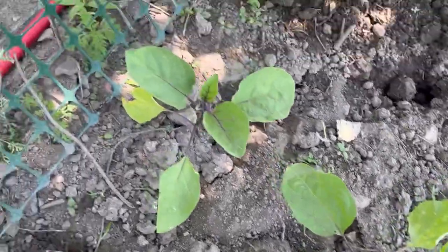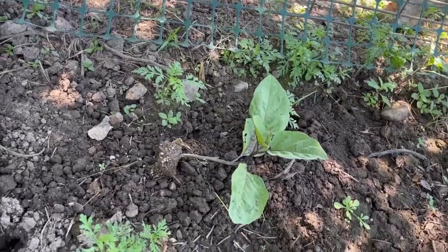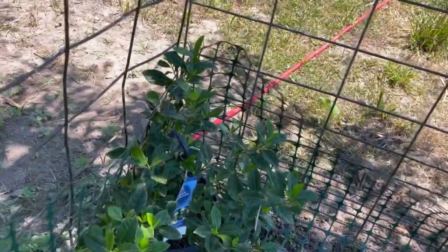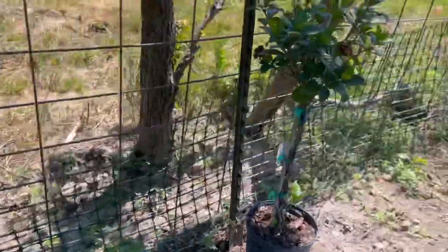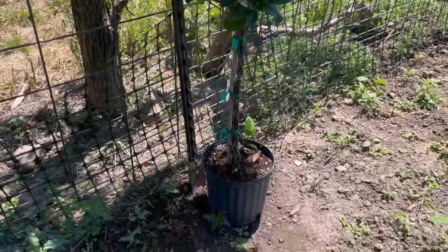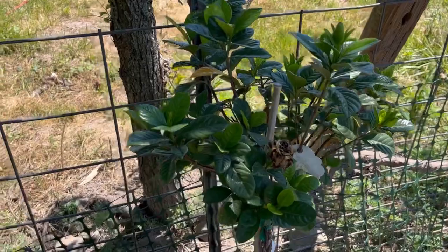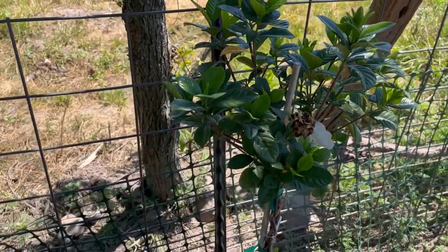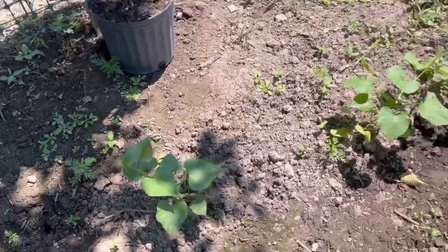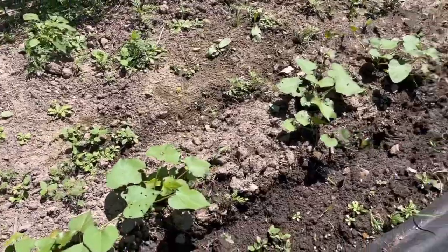Okay, here is our eggplant. We had, I think, only 4, and they all seem to be doing really well. There are the gardenias. There's one there and one there. Oh my goodness, guys, that is my favorite flower besides the magnolia. It's a beautiful white flower. Yeah, they smell amazing.